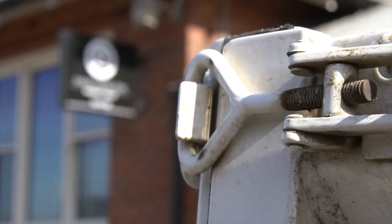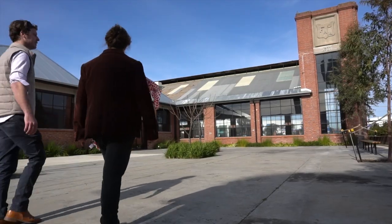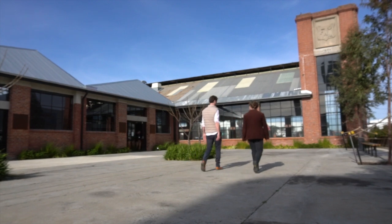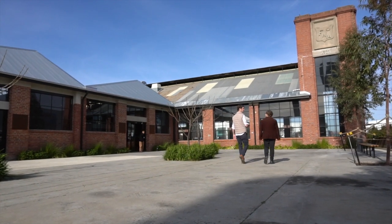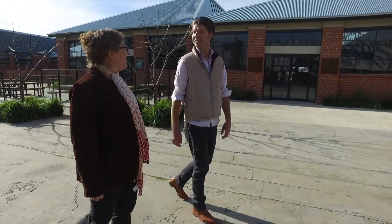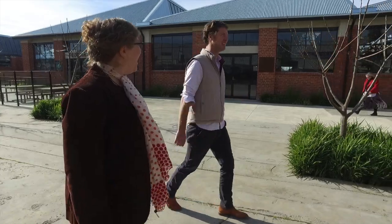My father and I started the company. My father was involved in various properties for about the last 20 years. He started with an old wool store in Geelong, which is now home to Deakin actually. Believe it or not, we're all accountants. Dad was an accountant, I'm an accountant.